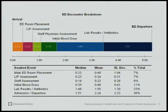On this screen, you can see the average ED treatment timeline. The colored blocks at the top proportionally represent the median amount of time spent waiting for a particular treatment event. The two largest blocks are clearly the time spent waiting for lab results and antibiotics, as well as waiting for ED departure or hospital admission. Each of those time periods is roughly 1/3 the patient's total length of stay in the ED. Blood is not drawn until a median time of around 1.5 hours.